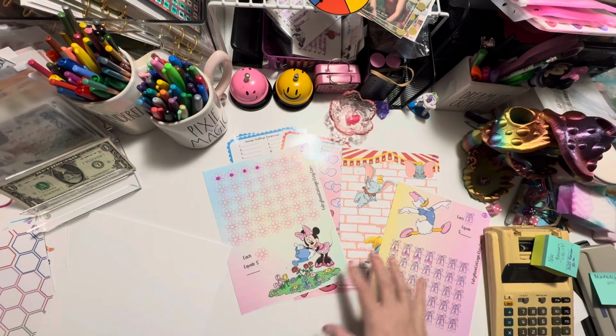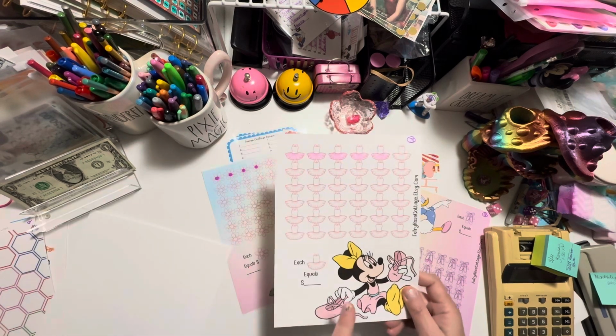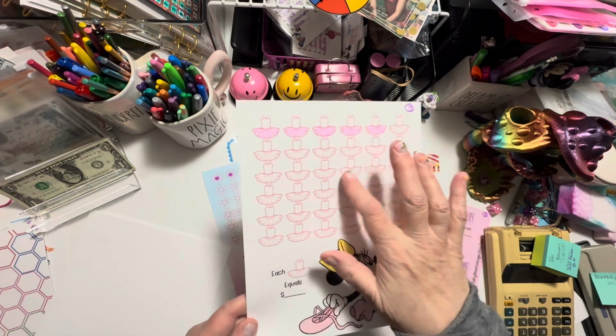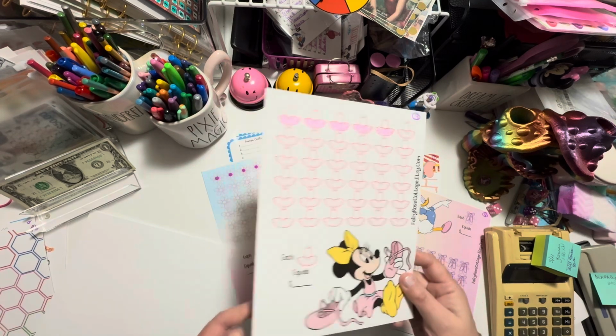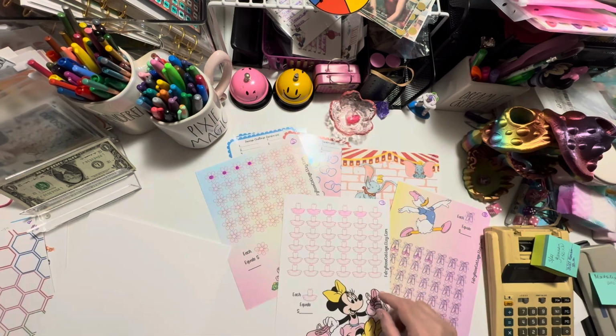Okay. And then the fifth one, 1, 2, 3, 4. Yeah, fifth one is Minnie's dance. And I've got tutus for hers. Again, you could use it for savings challenges for a whole lot of different ones.